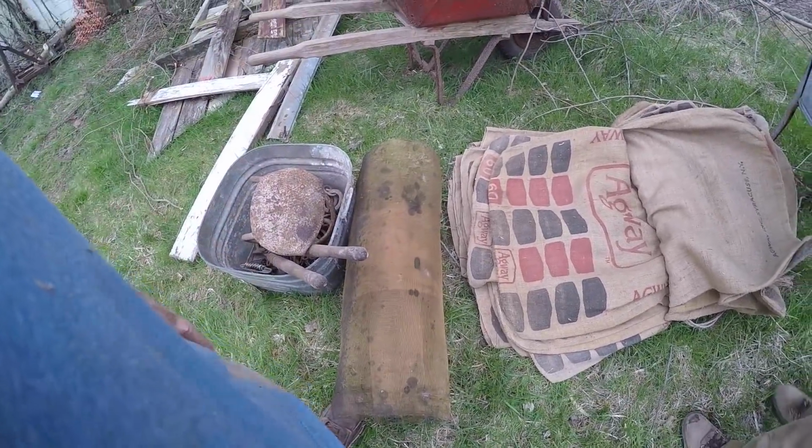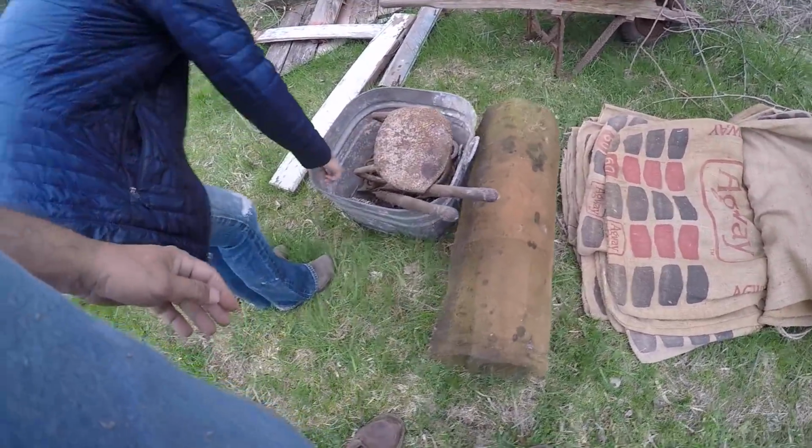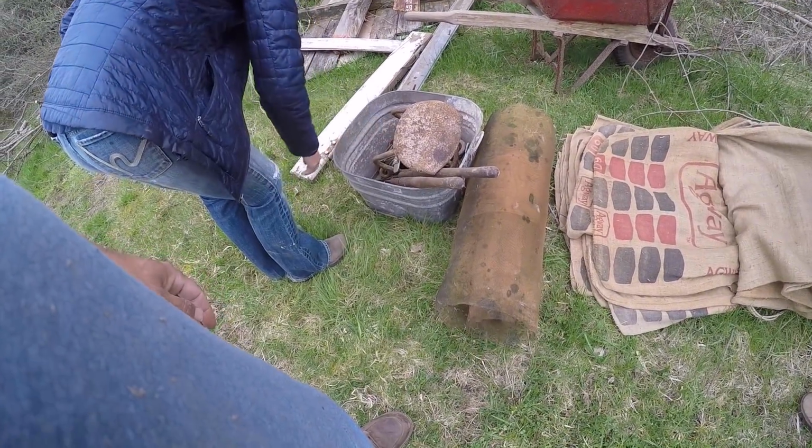Now, what do people use these for? This is strictly pretty much artwork on the wall, right? Exactly, that's what people will hang them for. So you try to get what, $5 a piece? That's my goal. $5-10 a piece.